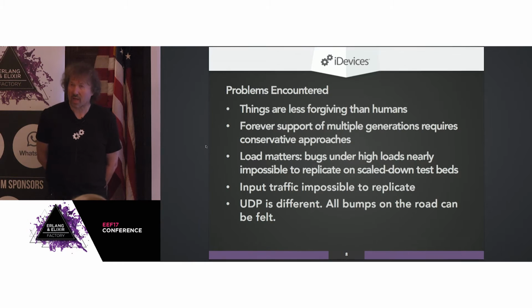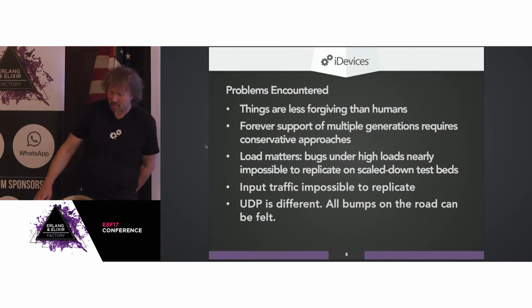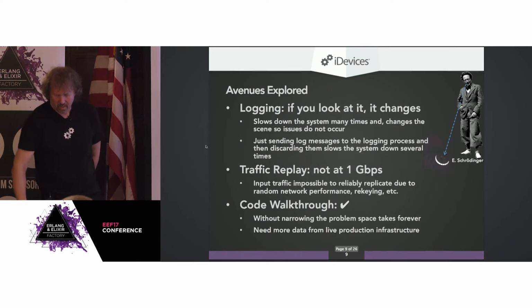The stress load is quite high on the servers, so it's very hard to replicate that on test beds. Whenever you slow it down, it behaves differently. It's not the same thing. That's one big problem we had: how do we test this at high load? The input traffic is impossible to replicate. It's a couple of gigabits per second per cabinet. And UDP is different from TCP. You are going to see things that you didn't even know existed on the internet.